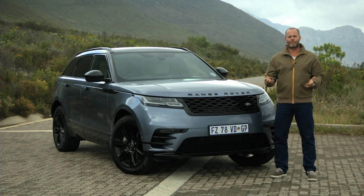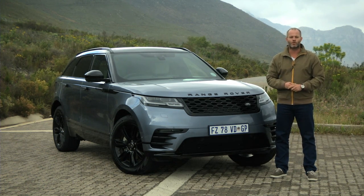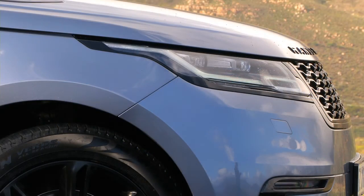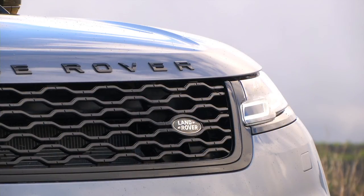It's difficult to talk about price. I mean, the Velar starts at just under R1,000,000, but it is the most personalized Range Rover to date. From wheels to colors to fabric choices inside, you can design a Velar specific to your taste. So it literally could cost you anything. We're talking between R1,000,000 and 1.5 over here.